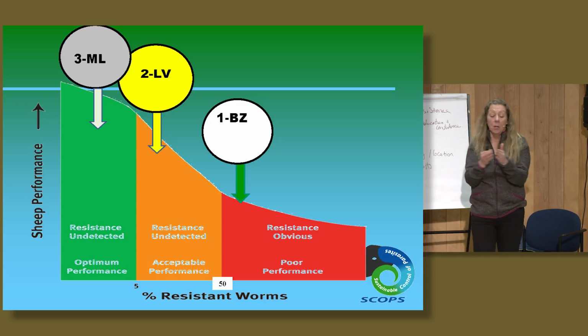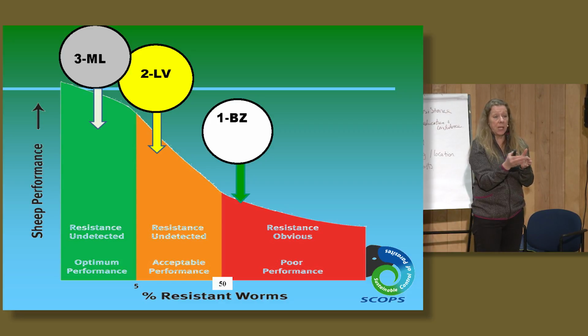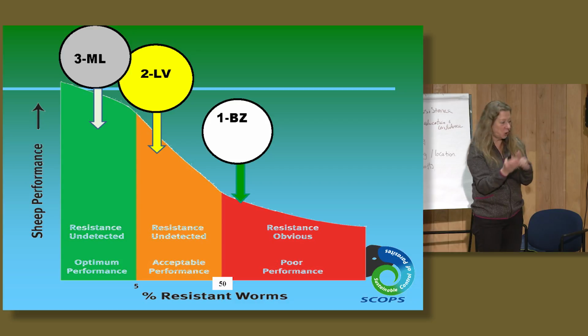Okay? As time goes on, once you get to the point where 50% of the worms in the population are resistant, the problem you've got is you're knocking out the susceptibles. There's nothing for the resistance to mate with other than other resistance. So you can't go backwards. You just cannot go backwards once you reach that point. It's the point of no return in terms of the genetics.